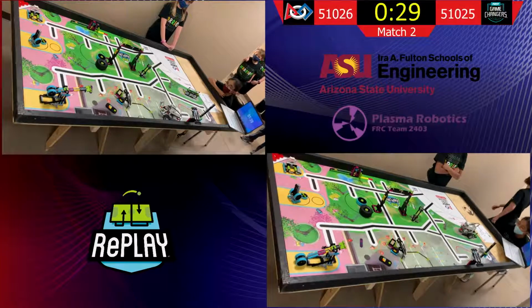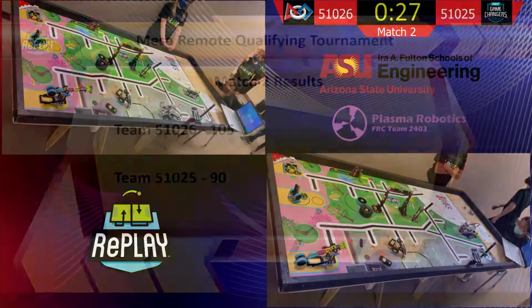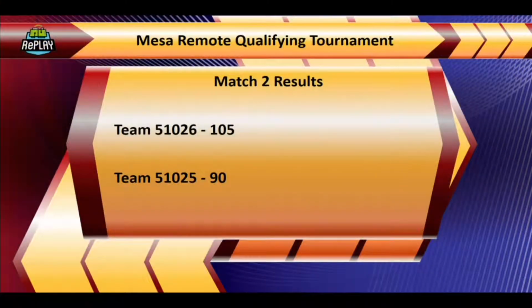With that, both teams have ended. Great job to both teams. Let's see what their scores are. Team 51026, Tri-City Christians number 2, got 105 points. And then team 51025, Tri-City Christians number 1, got 90 points. Great job to both teams.